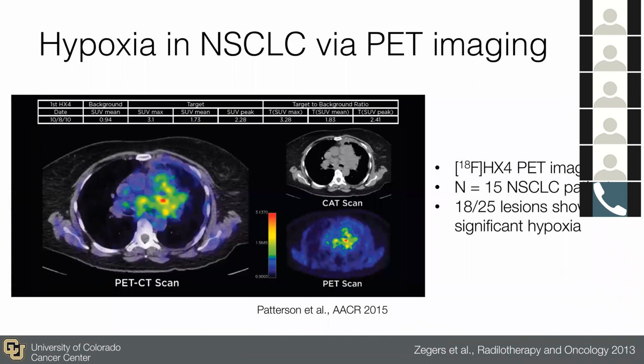This is just an example of a PET scan using a hypoxia probe, so it tends to reside in low oxygen conditions, and you can see that this is residing, by this colored annotation, in the tumor. And this is a normal PET scan here with glucose, which is what we normally use. So you can see that lung cancers can be hypoxic.